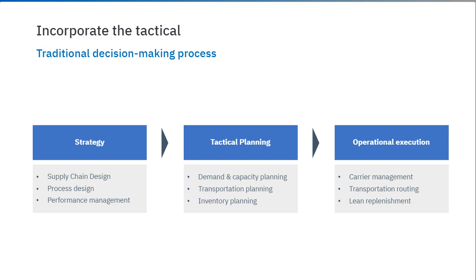So typically, we'll first make our strategic decisions on supply chain design, process design, etc. Then we will have a given design that we will instruct to the tactical and operational level, and then they will make other lower level decisions on a more frequent basis, such as transportation planning, routing, inventory planning, carrier management, etc. Now, this is the typical process, and the reason why we have the sequential order between these 3 levels is that, simply, the frequency at which you're making these strategic decisions is not the same as the ones that you're making on the tactical and operational level.